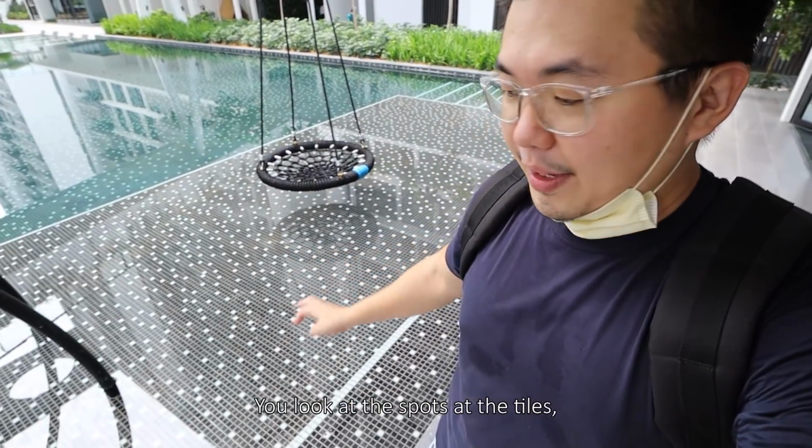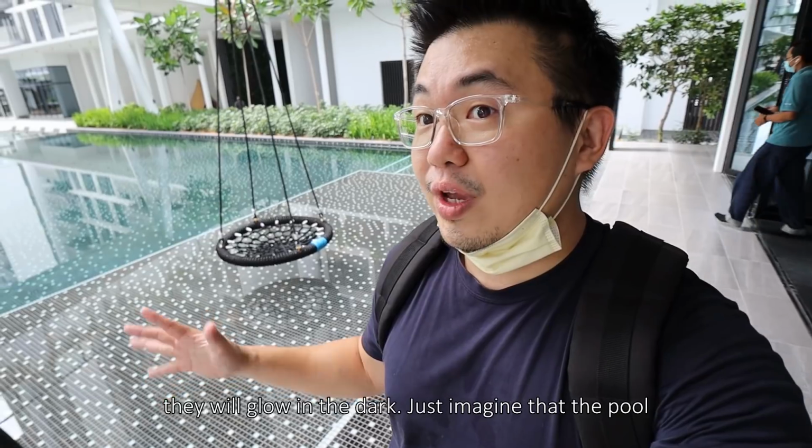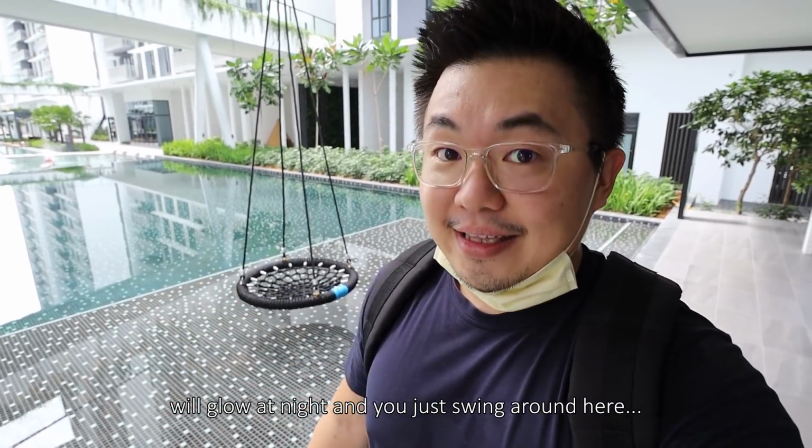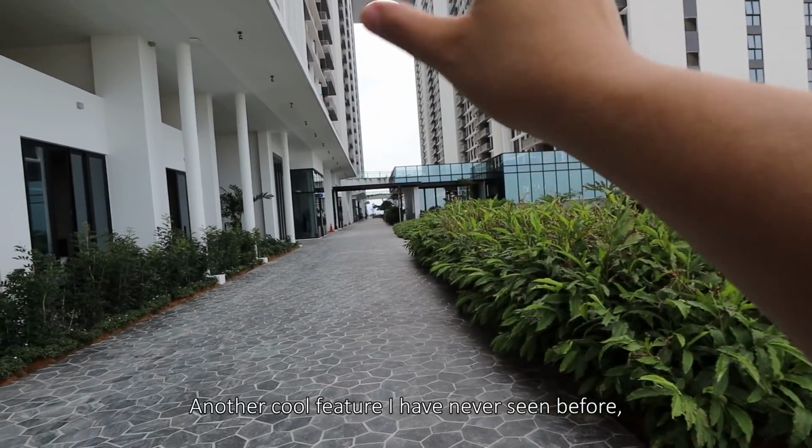You look into the details in the tiling, right? They will glow in the dark. And you just imagine that the pool will glow at night and you just swing around here. Woo! Another cool feature that I've never seen before.